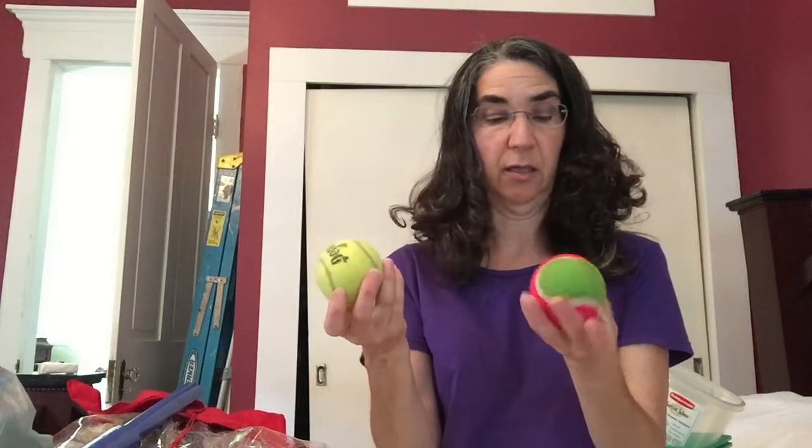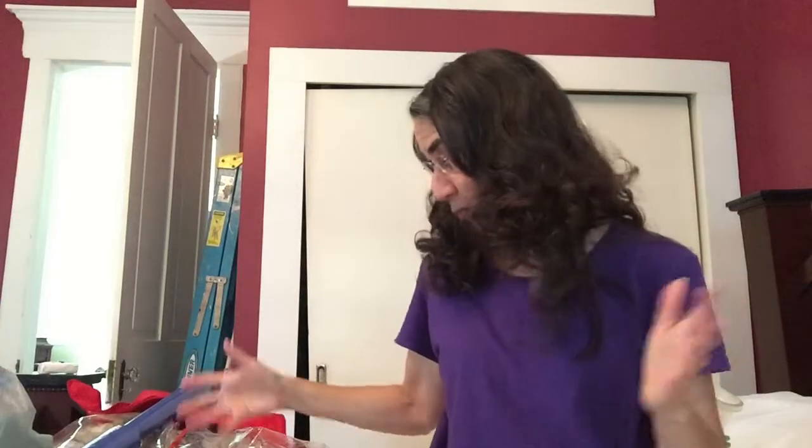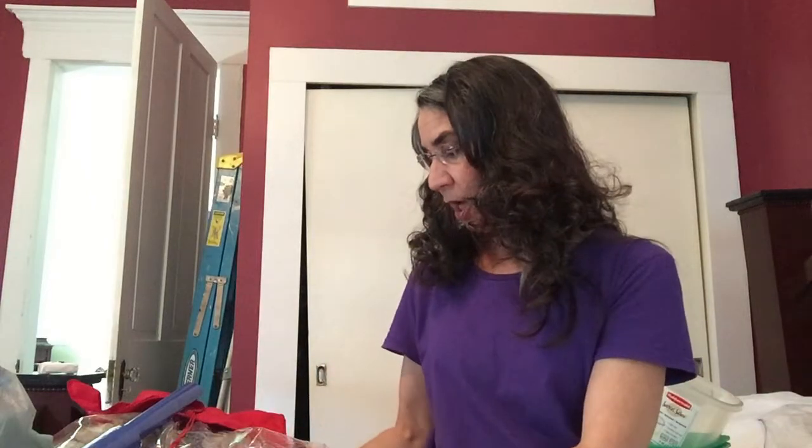Ranger does not play with balls. We do not play tennis. This went with a set. I don't know. I will put it back in the closet because, for some day, I might need a ball for some reason. Not sure why I would, but you never know. Might need it for some reason.